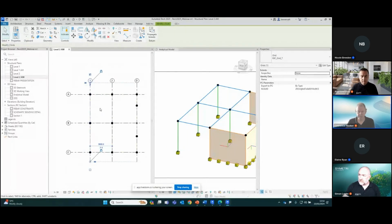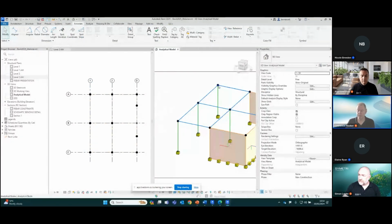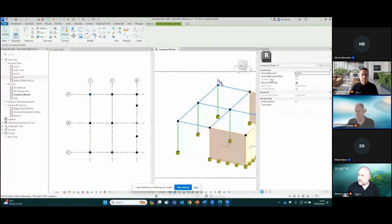That's working by ensuring that these analytical nodes have a new control set called Move with Grids. We can control that simply by checking or unchecking that checkbox, Move with Grids.